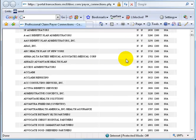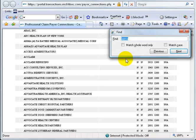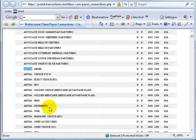And you can see if I scroll down here, there's quite a few. Now we're trying to work on Aetna here, so to quickly go to Aetna, you can go ahead and press Control F on the keyboard to pull up your find. Type in the word Aetna here as you see, and click Next, or you can hit Enter on the keyboard, and it'll take you right to, if I scroll down just a bit, the first of many Aetnas.